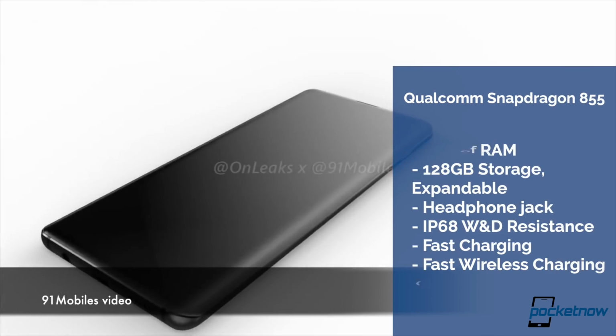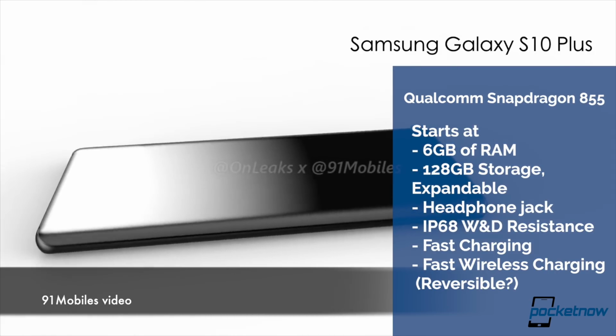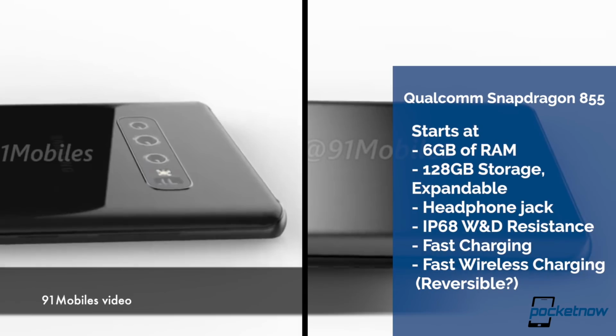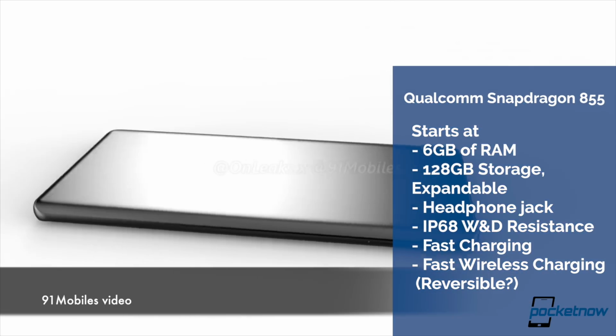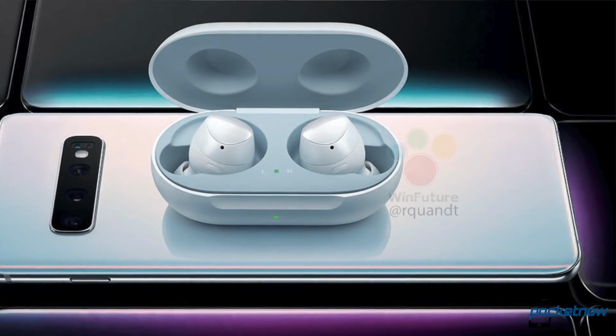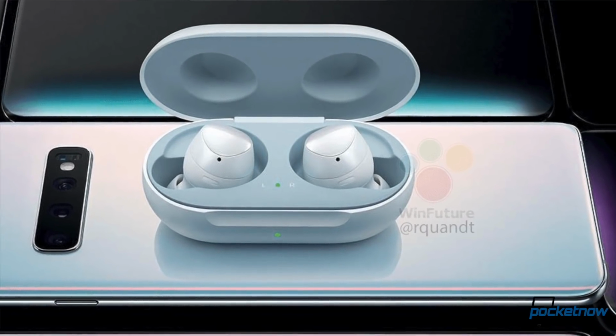All units seem to be powered by the new Qualcomm Snapdragon 855 or the Exynos 9820. RAM starts at 6GB and storage at 128, expandable. They all bring a headphone jack, IP68 water and dust resistance, fast charging through USB-C, fast wireless charging that might be reversible to charge a rumored pair of wireless earbuds, and we even hear that cryptocurrencies will make it to Samsung Pay.